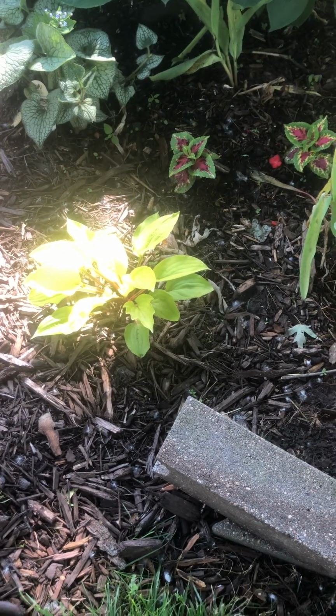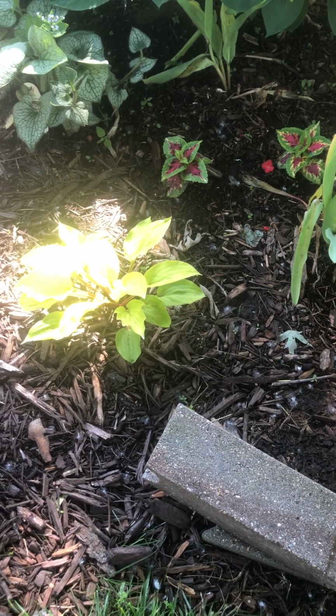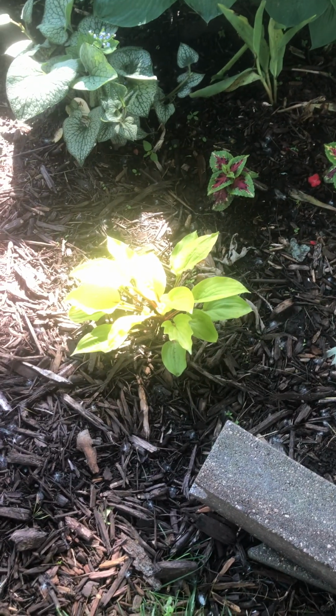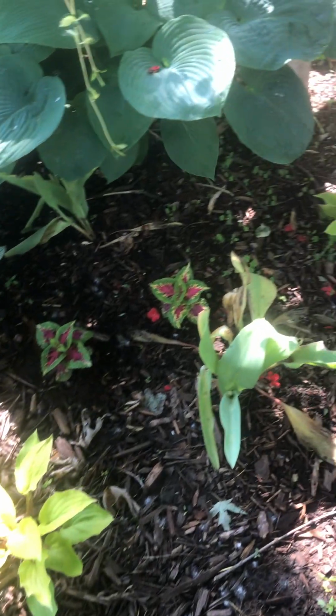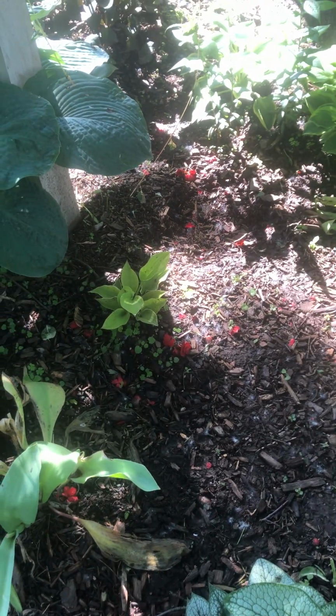This one is another hosta. I don't have the tag and I can't remember the name. I think it's Fire something. Can't think of it. A couple more coleus down here. Another hosta that I planted that I have to look up the name.